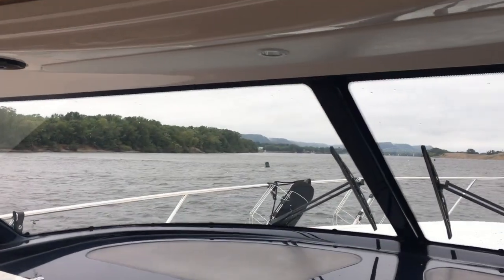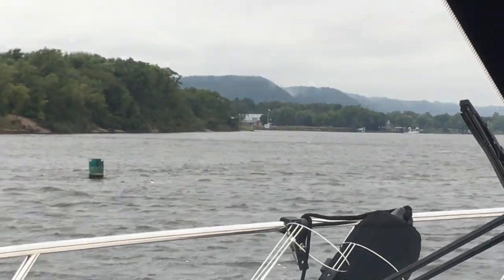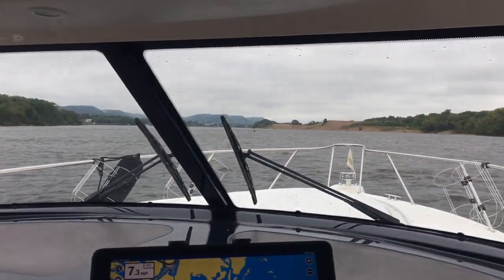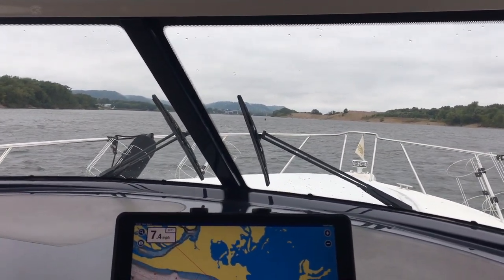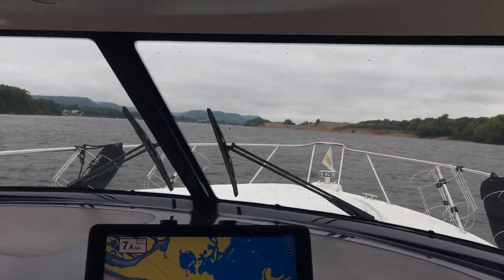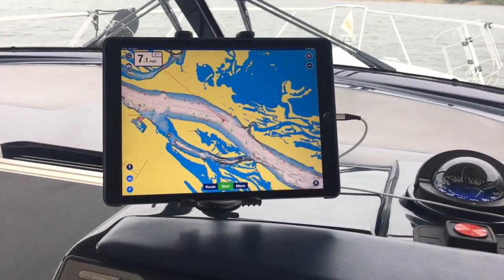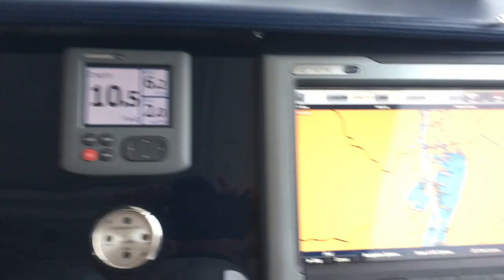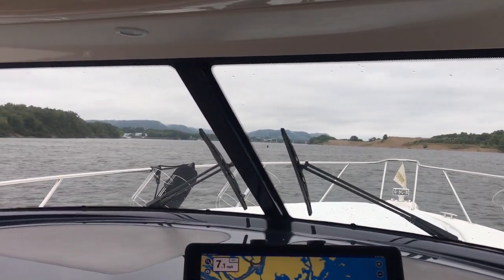I don't know what else to say. There's our marina right there with the flag. We're coming in on the final stretch. We did 178 miles to Dubuque, 177 miles to Dubuque, and 59 miles to La Crosse and 177 miles back. We're on the last stretch here. Cloudy, overcast day. It's going to be good to get to the marina.